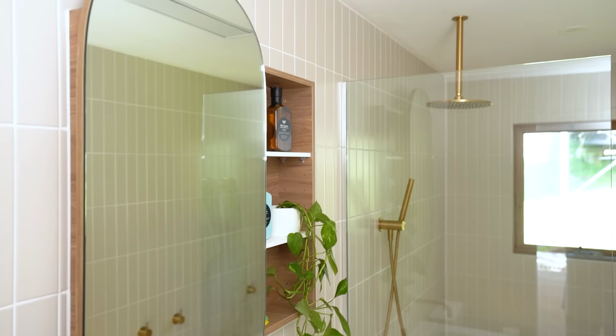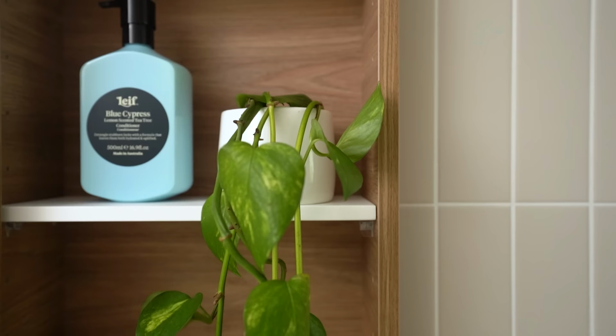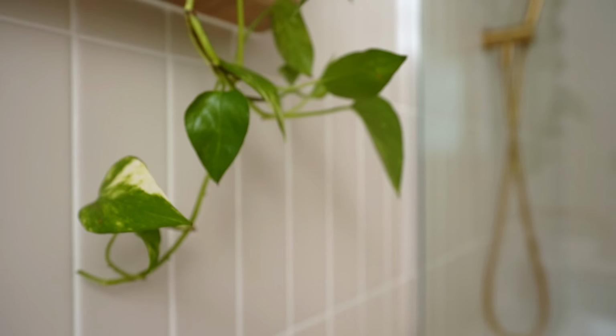I really like that matching mirrored cabinet and the fact that it matches that left alignment and allows you to have that open shelving. I do always love putting devil's ivy in a bathroom because it's very hard to kill. It's a very good plant to put in a bathroom, and also I needed to bring some greenery in somehow to replace your mist green wall.